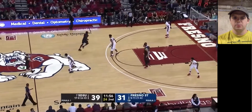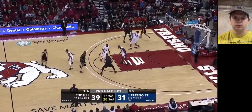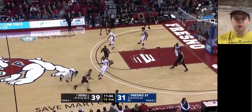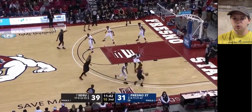So Flynn's playing a little bit more on the ball in the second half than we saw in the first half, which, I mean, is his natural position. He's a point guard. And he's really a guy who can do it all. He can score if you want him to score. He can pass if you want him to pass. He can defend if you want him to defend.